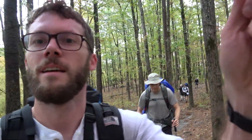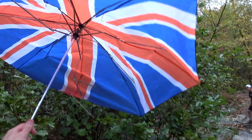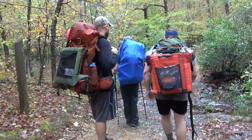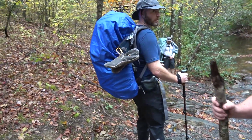So you got your camera in one hand, and your Union Jack Made in China umbrella in the other, obviously. And it's slowly deteriorating. But it's the only thing protecting this camera, so you can't ditch it.